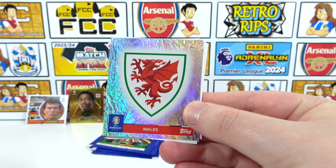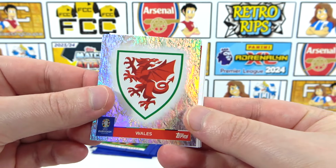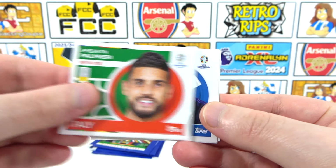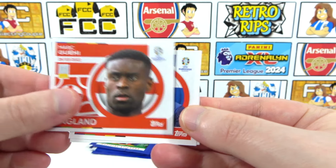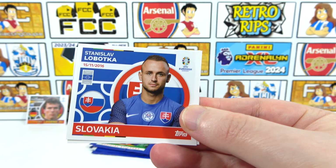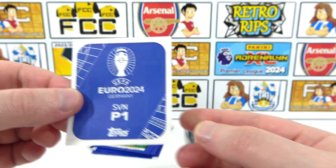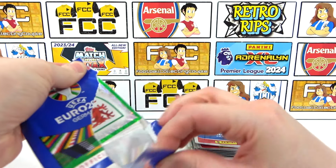Look at this, then. We have Wales. Of course, didn't qualify in the end, but still, nice badge to get. Okay, then we have Emerson and a Porteous, as well as Gehi, a first England pace. Nice. And then a Lobotka. And then a location for Slovenia. Nice. Good stuff. Some good pulls from these packs, to be fair.